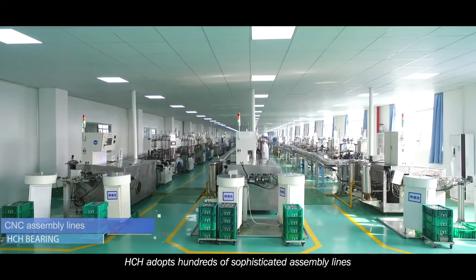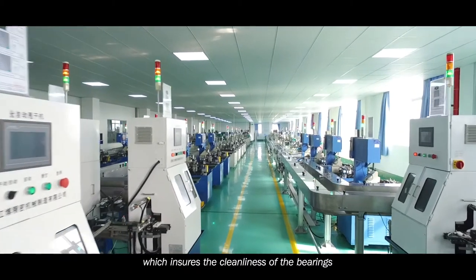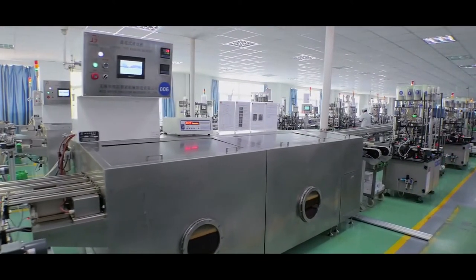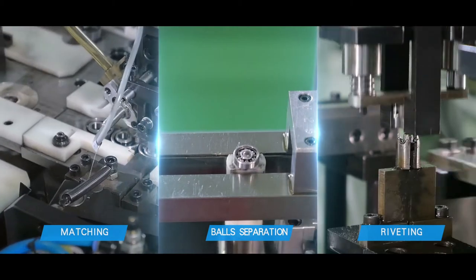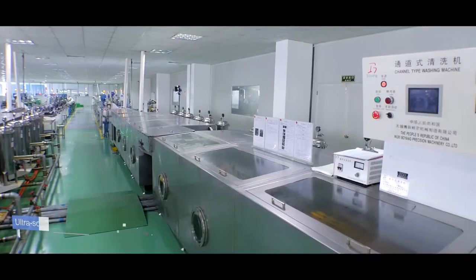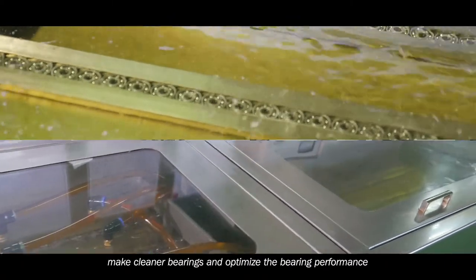HCH adopts hundreds of sophisticated assembly lines equipped with the latest technology. They are operated in a dust-free environment, which ensures the cleanliness of the bearings. Moreover, HCH is very strict with quality control. Multiple professional ultrasonic and jet washing machines make cleaner bearings and optimize the bearing performance.